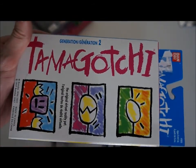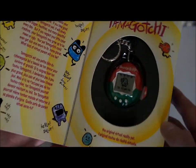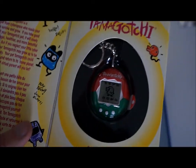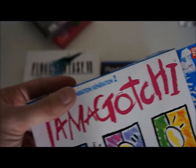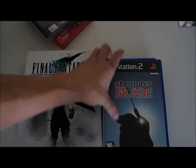I also picked this up, pure nostalgia. This is a Tamagotchi, the original Tamagotchi, so the Bandai one. And this one still has the sticker in. Not quite sure if I'm going to keep it or if I'm going to sell it, because these are quite valuable, actually. They are about still the retail price they originally were. So, not sure about that one yet.